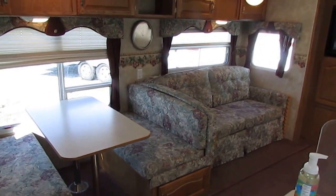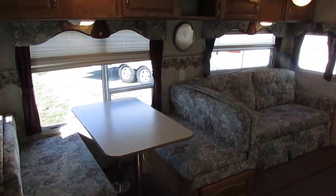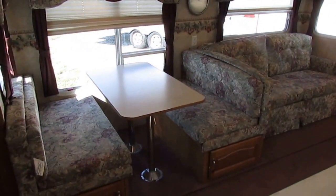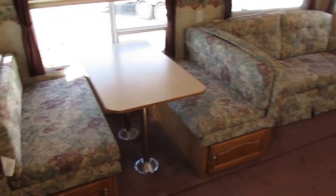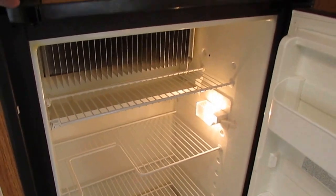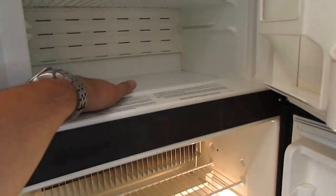Where the side kitchen models, people are always bumping into you going back from the rear lounge to the front bedroom, and it gets aggravating. But not with this rear kitchen model. Plus, it gives you more countertop space and more storage space. Got a Dometic microwave, a Dometic refrigerator, and look how clean this thing is. We haven't cleaned it yet either, folks, and it's already getting cold in there.